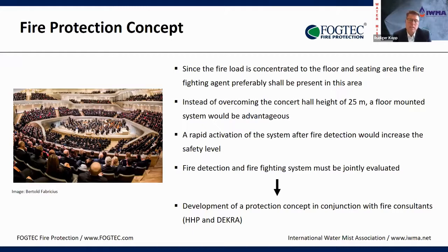So this is where the fire risk, since it's allocated to the floor, the idea was to not install a system in the ceiling of the area, but to have more a floor-mounted system, developing the firefighting agent close to the area where a fire would start. And this is a completely innovative approach, which is not possible with conventional sprinkler technology, since these systems do not allow for such a flexible approach in such an area.